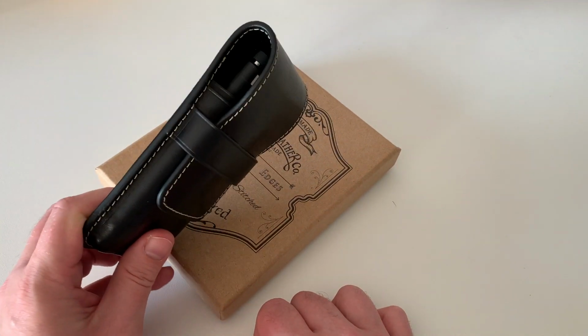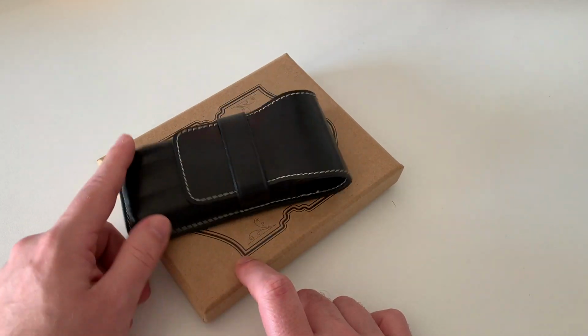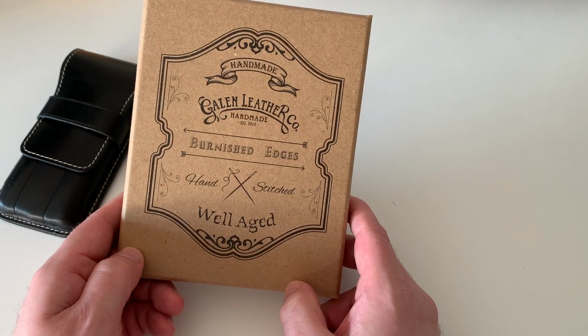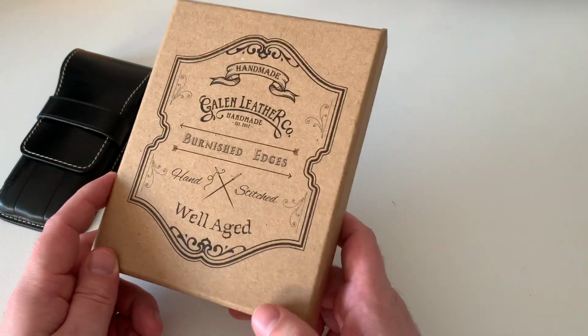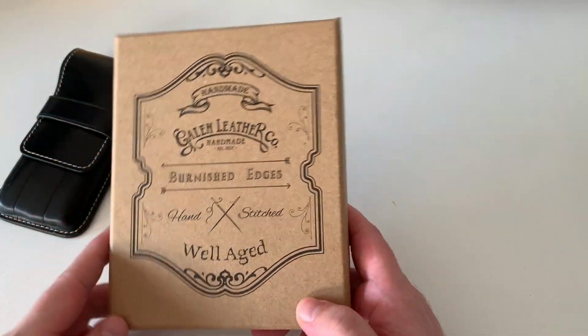Today I have another leather pen accessory product for you, a pen pouch. To be precise, a triple pen pouch, a flapped pen pouch that has been sent to me by Galen Leather. I'm actually not 100% sure how to pronounce the brand name. As a matter of fact, they're located in Turkey.